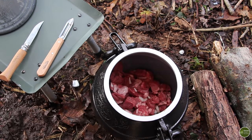It's rich. Bit tomato-y from the tomato puree. All those spices are coming through. That is delicious. Got a cardamom pod. Always a treat.